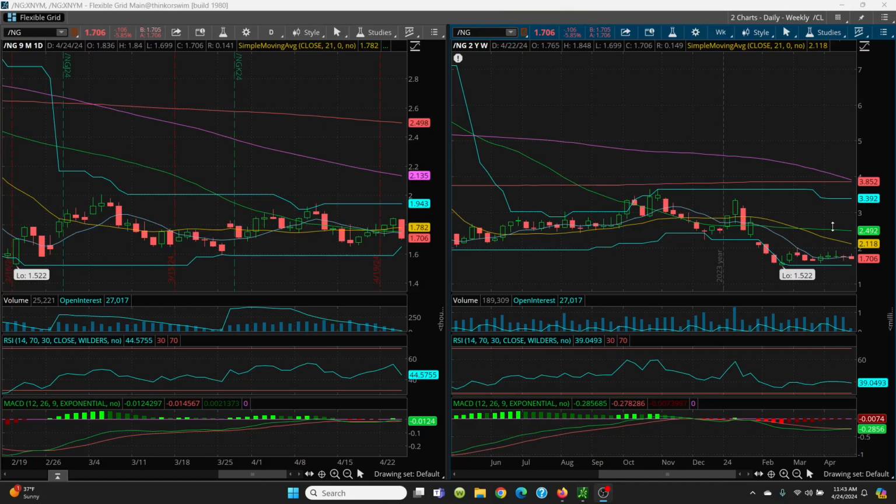Okay, here we have natural gas. Now, look what happened. Wow, look at this big red candle. It just wiped right out a couple days worth of nice gains, actually about 3-4 days worth of gains here. Okay, so how did we get there? Well, we had a nice good run up.